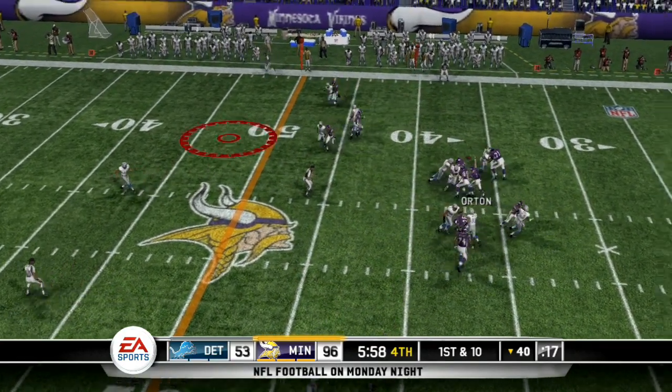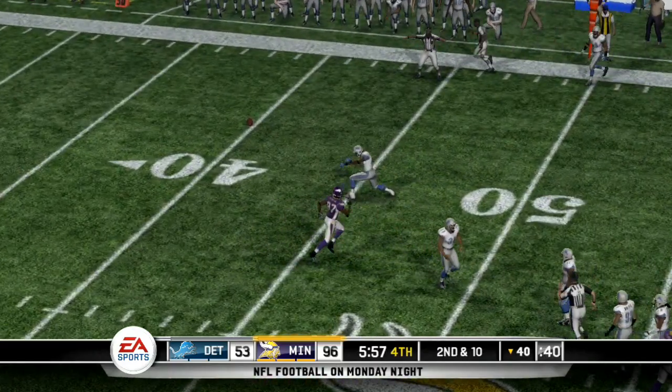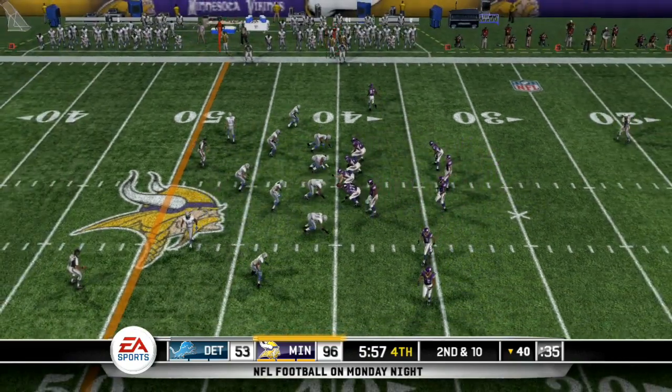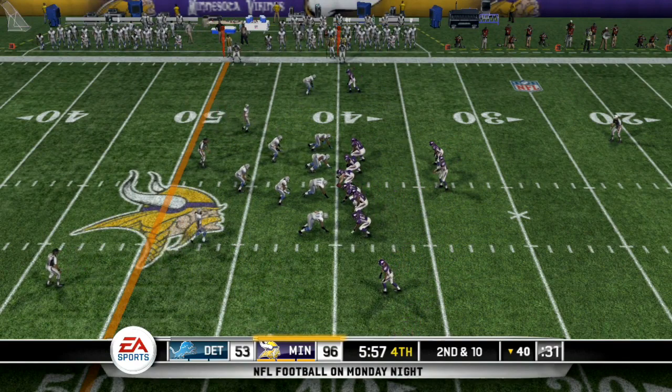Here's the throw. And the pass falls incomplete. Kyle Orton was simply trying too hard that time. He got a little excited and let that ball get away from him. That's something that you'll see from inaccurate passers from time to time.